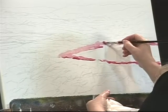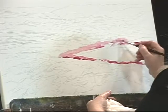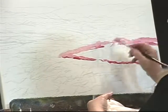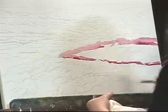All right, so this is coming up here. That looks good. How far over does this go? That's close enough. We're not doing exactly the same scene. We're doing something similar. Can't paint the same thing in the same way ever.